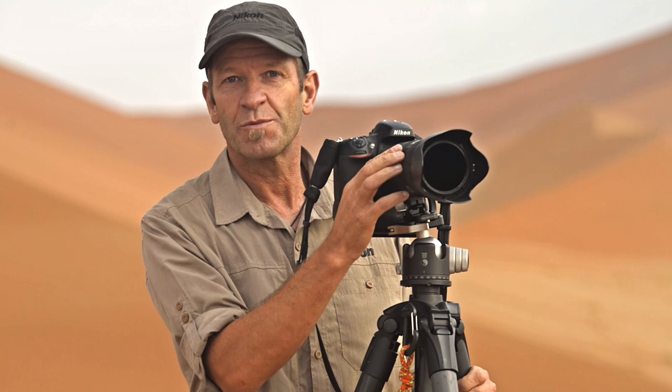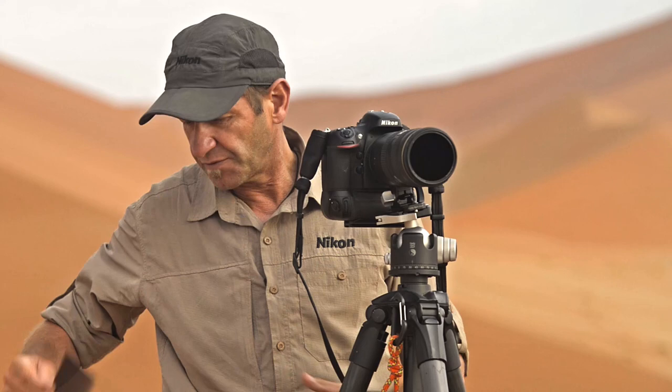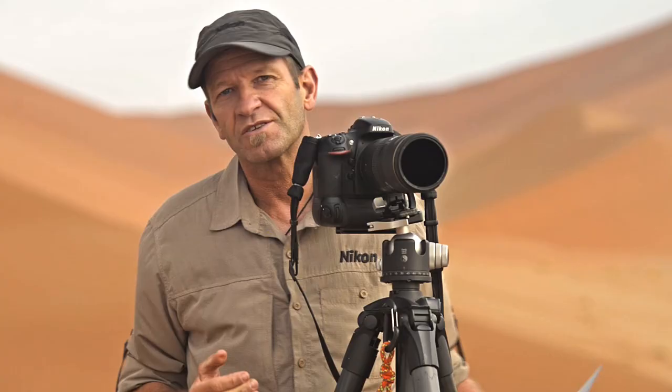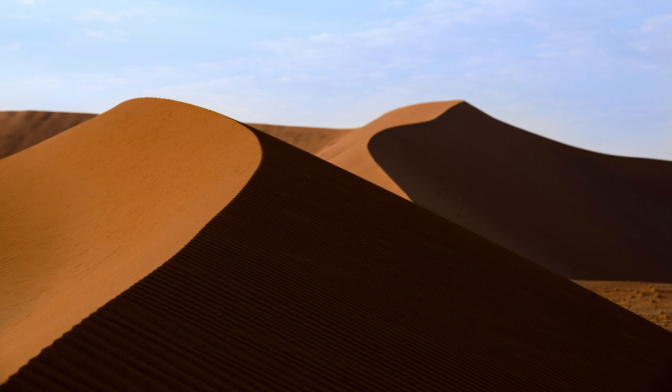I'm using a polarizer. And also because of the high contrast, early morning, the sky is much brighter. I'm using a graduated neutral density filter, which I basically handhold and position over the front of the camera to give me the right balance from the sky to the sand dunes. Polarizer helps deepen the shadows and richen the colour in the sand dunes as well.